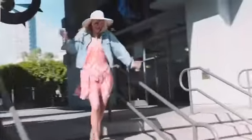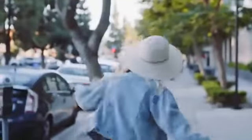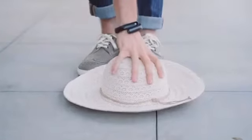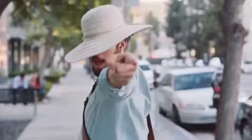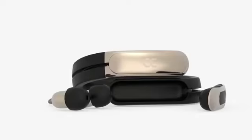Helix matches any style, anywhere, with convenient technology for the modern world. Wirelessly listen to music. Helix is designed with you in mind, wherever your movements take you. Experience Helix. Fashion and function always on hand.